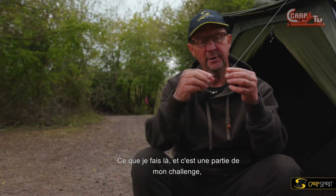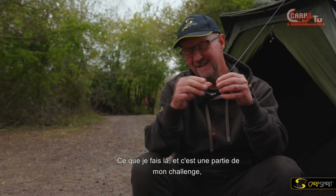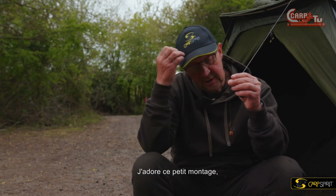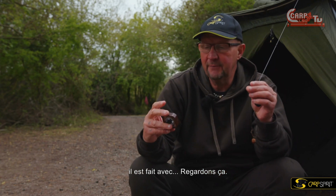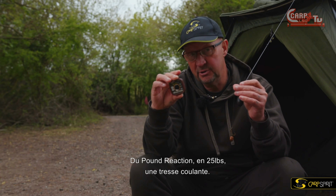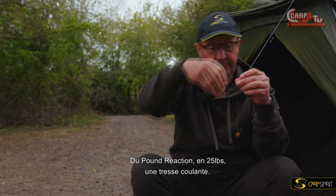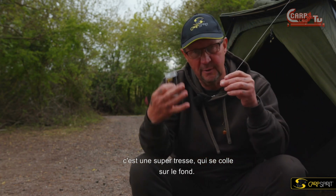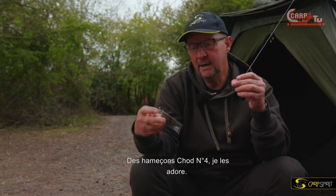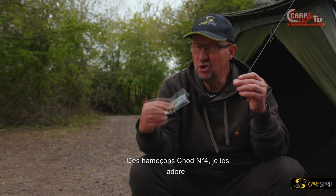So what I'm doing there, because it's part of my challenge also, is a little Complex T wafter. Now on this, I love this little rig. It's made out of, here we go, let's have a little read up. The 25-pound reaction, which is a fast sinking braid. There we go, colour match that. It's a brilliant braid. Size 4, a size 4 stiff rig chod hook.